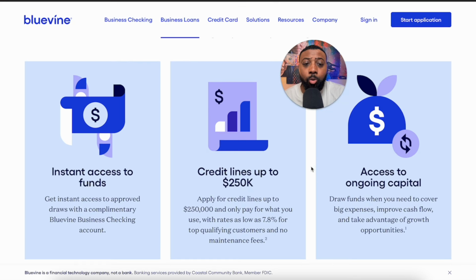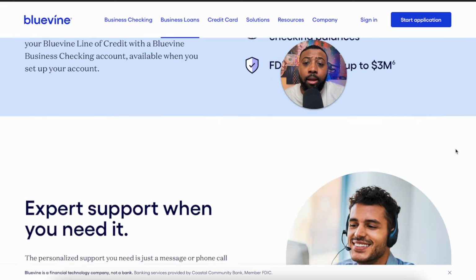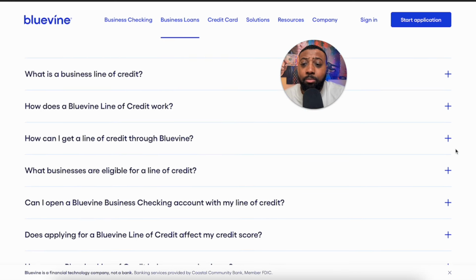So here are some of the quick hitters with this business line of credit. It says instant access draws with a complimentary Bluevine checking account, right? And then it says credit lines up to $250,000. Okay, so that is always nice to know. It is revolving, and it's always going to be there. They have terms between 6 months to 12 months at the making of this video on the BLOCs, just so you know. And it says draw funds when you need to cover big expenses, improve cash flow, and take advantage of growth opportunities. Now let's go over the underwriting criteria for this business line of credit.